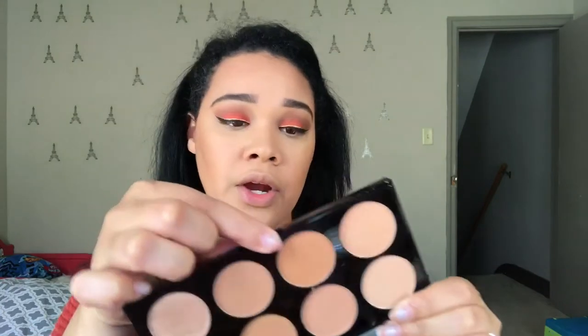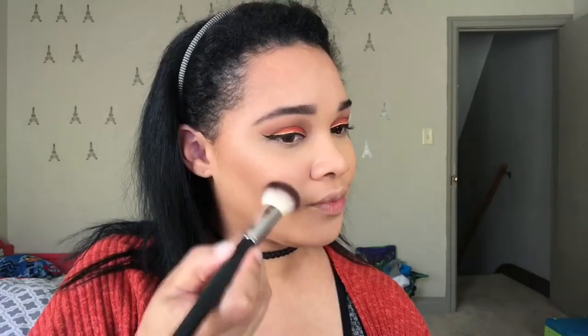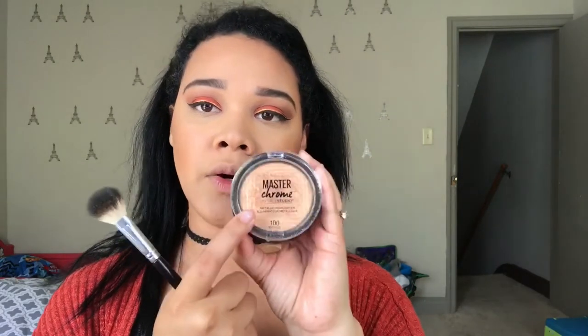Bronzer, which I'm going to be using from Revolution, and I'm going to be using this shade right here. It doesn't have a name, so okay, now we're going to go with highlight and we're going to be using the Maybelline Master Chrome in shade 100 Molten Gold.